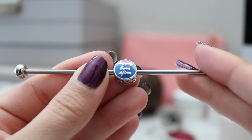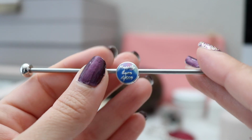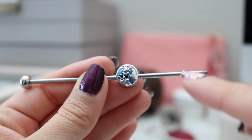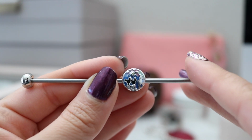On the back you have "Happily Ever After" written in there, and you see a lot of different colors. You have some blues, some pinks, the same as what's going on the other side. And this one, is that a little CZ in the star in the center? Oh my gosh, it is.